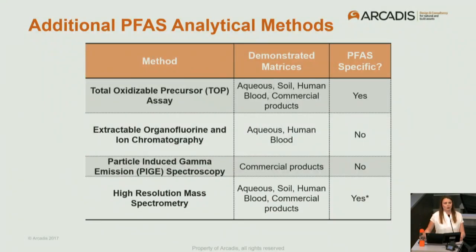So because all of those methods look for a discrete list of PFASs, sometimes people want to look for kind of the complete PFAS mass picture. These are different techniques that can be used to do that. The total oxidizable precursor is a technique that converts the polyfluorinated compounds to the perfluoroalkyl acids. And by measuring a sample before and after that process, you can look at the difference to understand the total concentration of polyfluorinated compounds in that sample, or of precursors. It's very specific for PFASs. And there are a number of laboratories that offer this commercially, although it is not standardized.